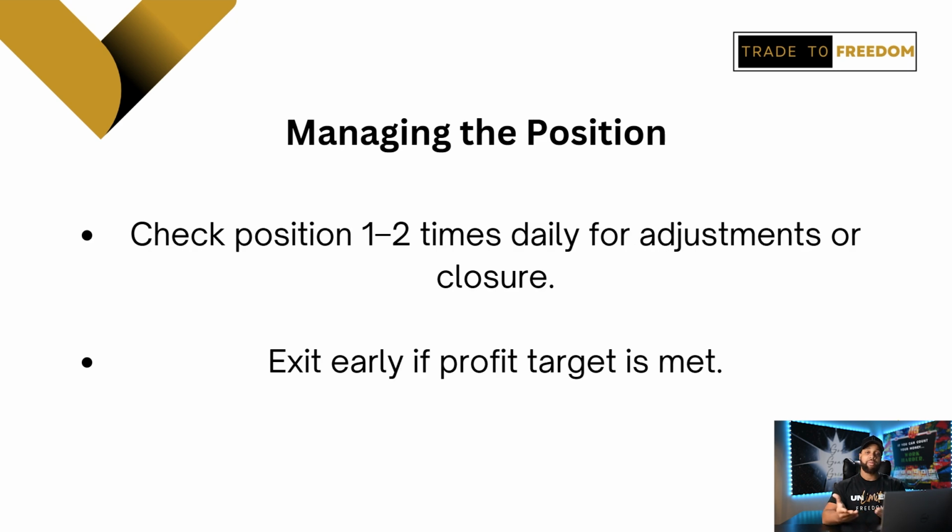Now, as far as managing the position, this is a great trade for people who are busy. This is not something that you need to stay in front of your computer and watch all day. All right, pulling your phone out and checking it in the morning and then checking it again near market close is good enough. And depending on the stock, I'll normally exit the trade anywhere between 50 to an 80% profit.